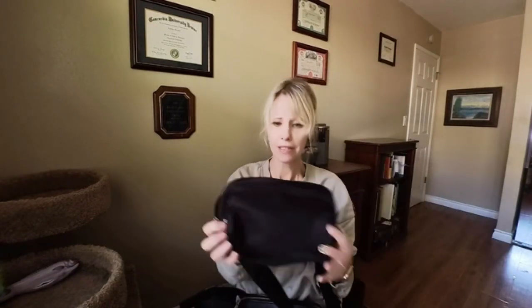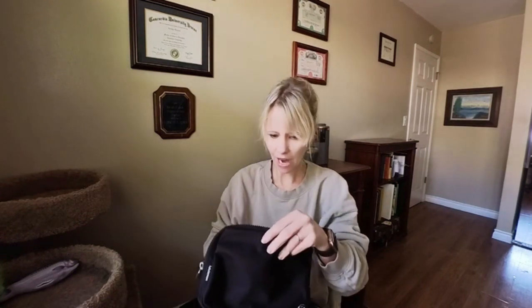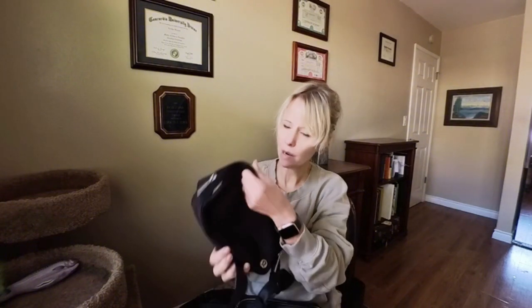Finally, we have the Everywhere belt bag in, I don't know what this is, nylon? It's a nylon belt bag. And it does have a back pocket. Oh, I have wet wipes. I have wet wipes in the back pocket. I've never tried to put my phone in this back pocket. I don't know why. I just haven't.